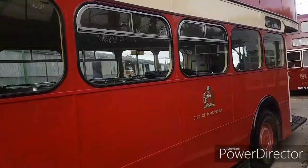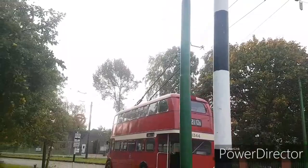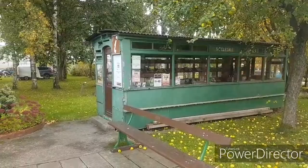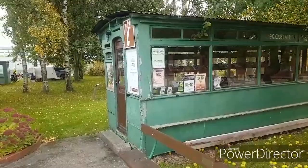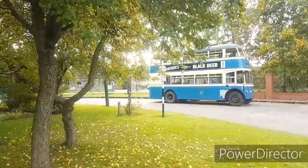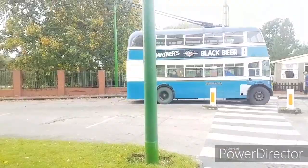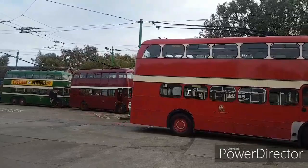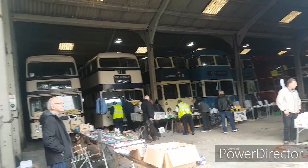Absolute silence. Absolutely fascinating. The concept of trolleybuses is brilliant, but Leeds just doesn't want them. Okay, the brightness needs to sort itself out. We're 17 minutes in on this. A lot of editing is going to be needed. This is quite nice. The Bradford one's back already, or it's just doing little loops. City of Manchester. Oh, that's the one that was just here. So there's vehicles inside as well.